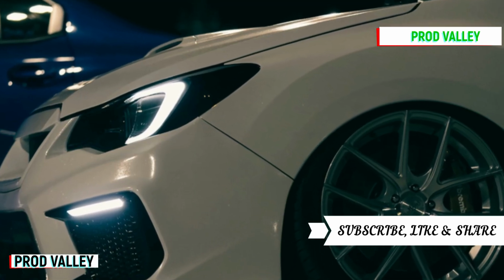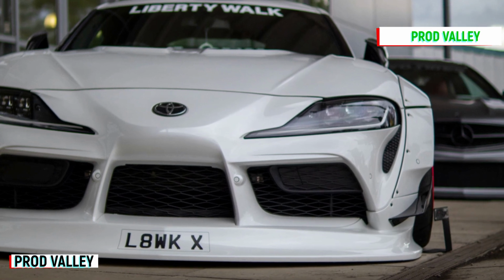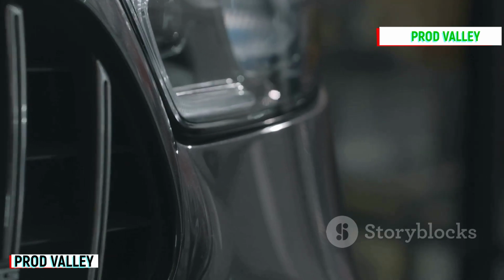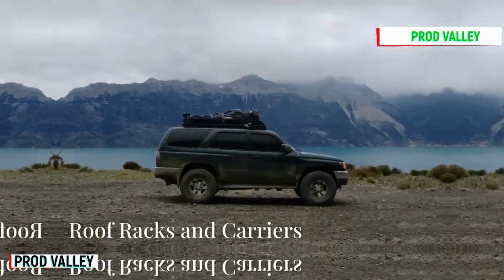Choose a kit that matches your style and car. Reputable brands include TRD, Veilside and Rocket Bunny. These companies offer high-quality materials and designs. Now let's discuss roof racks and carriers.